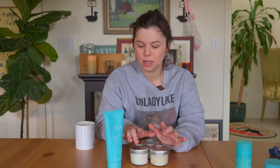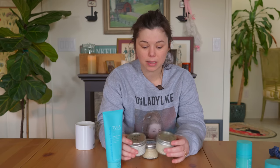I was going to wash my face with my TULA face wash, exfoliate and then tone, but no other serums, no hyaluronic acid, nothing like that. And then we're going to try these babies out and see which one I think is the best.